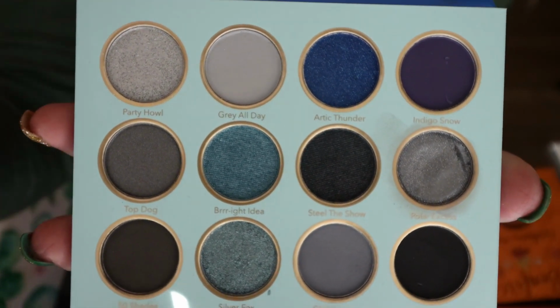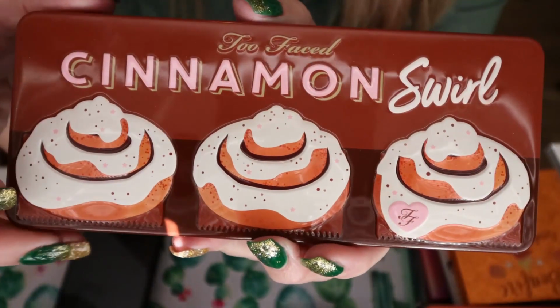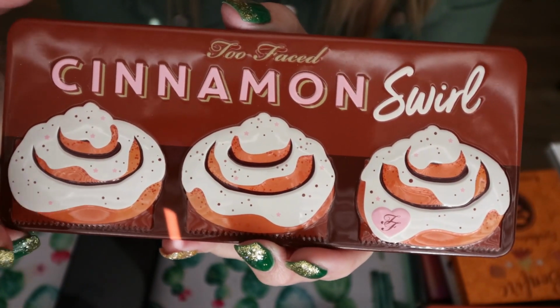Really, really nice quality, like I said, and really, really affordable. I actually have more Too Faced palettes, just two more. Those small little ones were on a top shelf. These are on the bottom shelf.